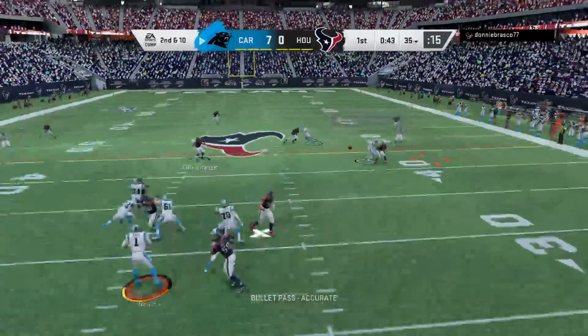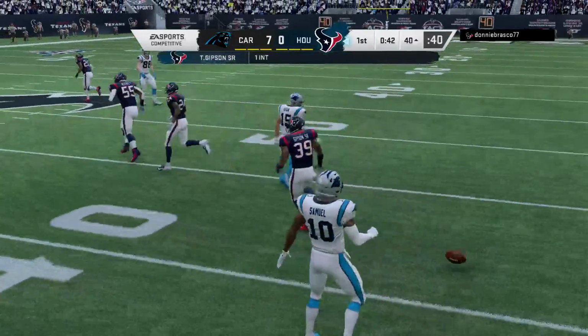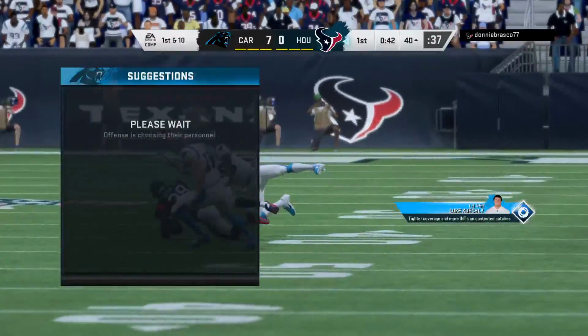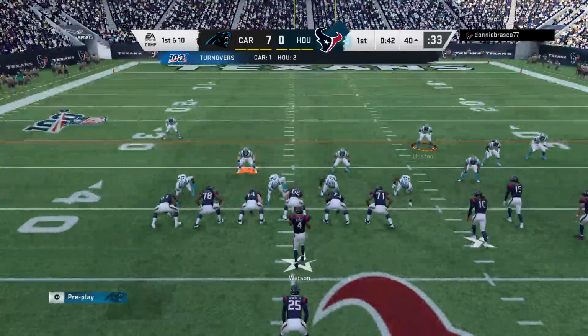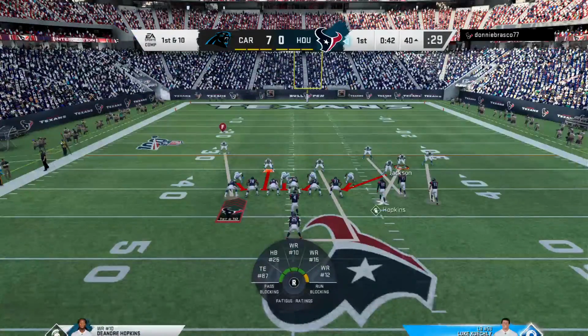Throwing on 2nd down. Newton, a 50-50 ball here, and it's intercepted. Picked off by Tashaun Gibson, and they are going to set up shop at the 40-yard line. Well, that's a drive killer right there. Not a really confident throw either. This one was kind of up for grabs, and it's going to come down in the hands of the wrong team.